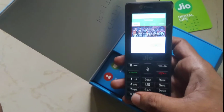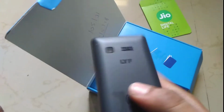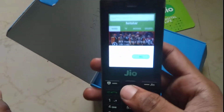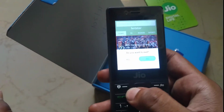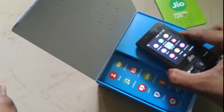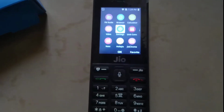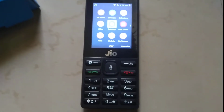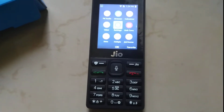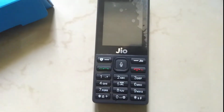Already the phone is pretty much slow. See, you can see here. And the outside build quality. And this gets NFC support, which I already told, and now it has a 49 rupees recharge for 28 days of voice and 50 SMS free with 1 GB of data.